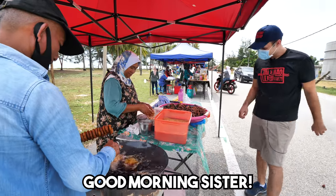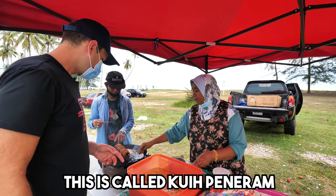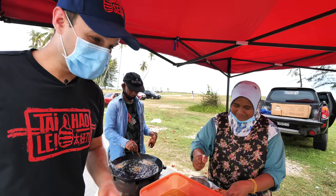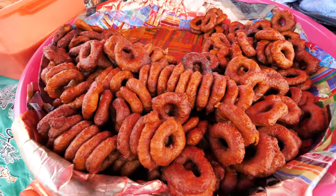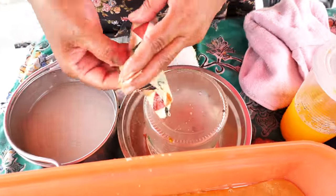Selamat pagi, kaka. Wow. Ini apa? Kuih bandarang. Oh my goodness, we just found a traditional Malaysian kuih dessert. And you can see she's making it right here, and they just get fried in the oil.